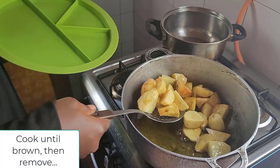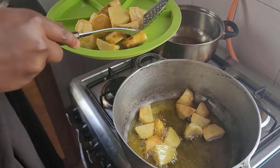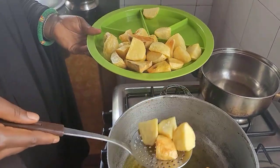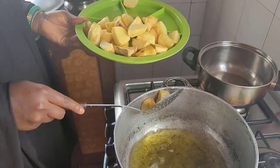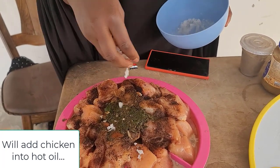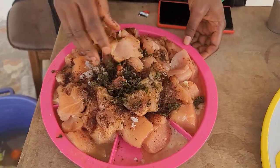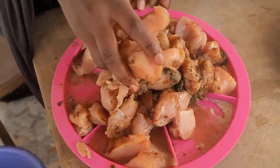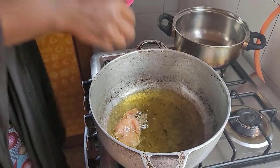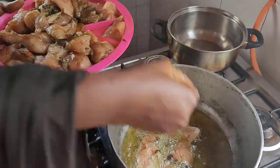Here is the potato, the white potato. Now it's ready. So I was missing salt. Now I already got my salt. I have to mix it together. Time for me to fry the chicken. She's frying the chicken now. No flour.